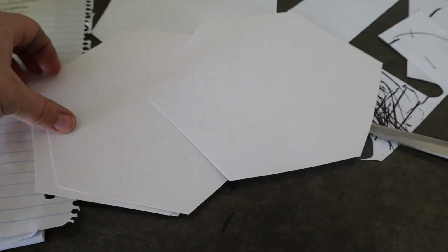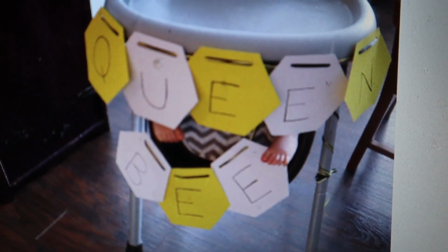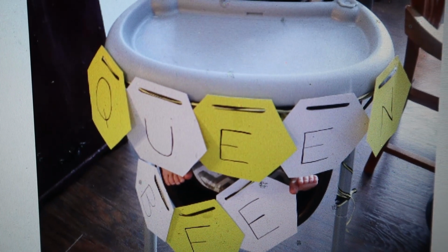I also utilize poster board and print things on that, or I talked my husband into writing for me because he has so much better handwriting. I made this really cute queen bee sign that went on her high chair. I cut it out of poster board, which is super cheap. You can make signs out of that, and that's what I did with this queen bee sign. I cut them in hexagons and I wrote a letter on each one, and I just taped it, and I used some ribbon, which is very inexpensive. It's about 50 cents per spool of ribbon at Walmart. And I just tied that all together, put that on her high chair. It looked a little bit more homemade than the Etsy one, but I was quite pleased with it.